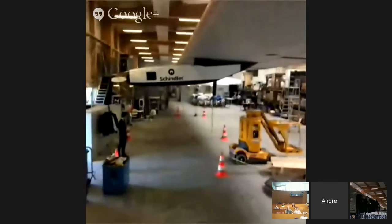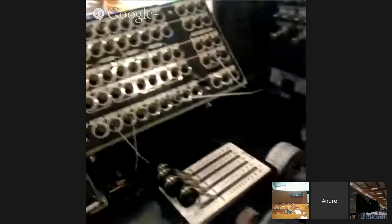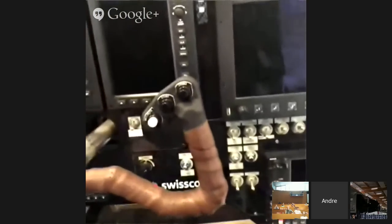So here I'm setting the cockpit. You can see the view laterally. We don't have the protection on it. It's just the structure itself. But you can see, in fact, what we have and what we will be using for this flight. So ergonomy was key, and ways to make this sustainable for the pilot over time.